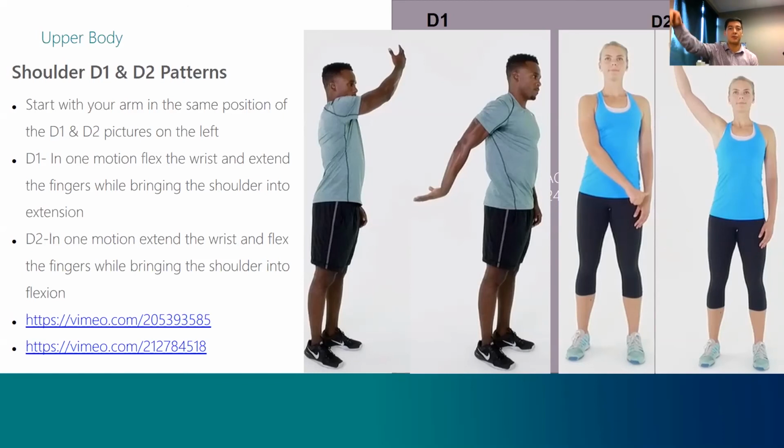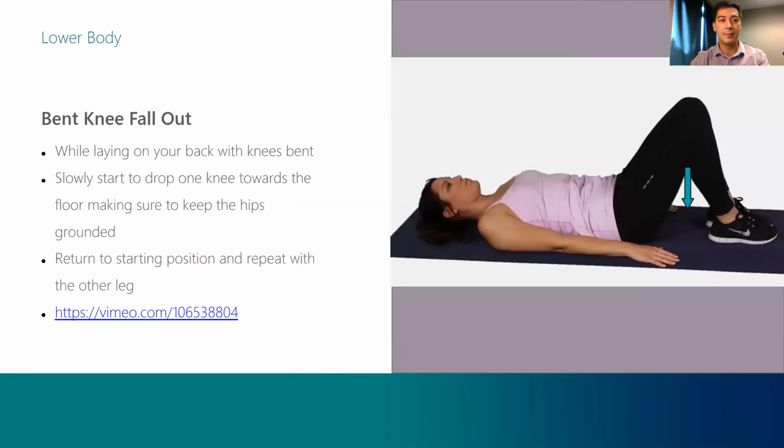And nothing here has to go very fast. We're just getting a little bit of motion. Again, a little bit of blood flowing. You'll feel much better after doing a few of these throughout the day.